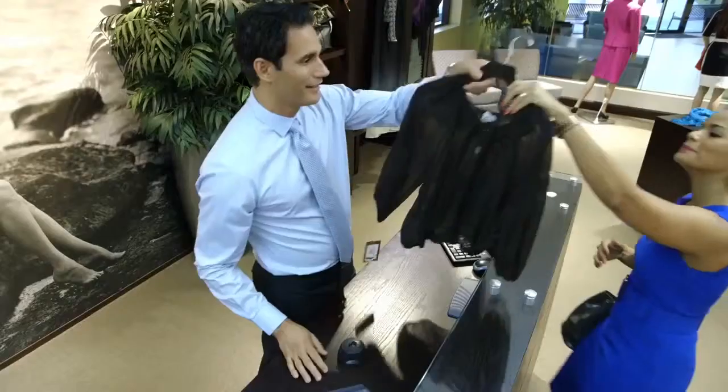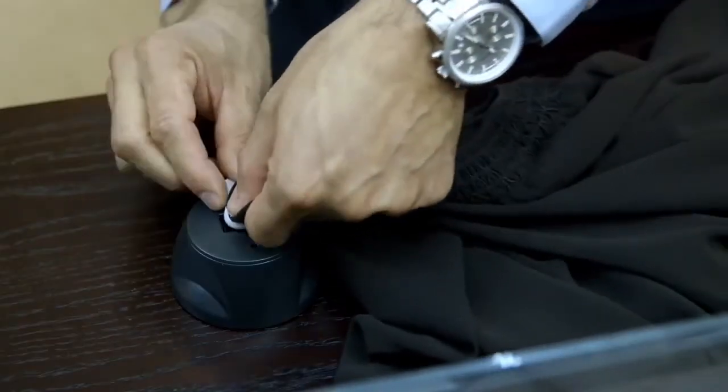Plus, the delicate tag is compatible with Sensormatic magnetic tag detachers, making it an ideal addition to your existing AM anti-theft system.